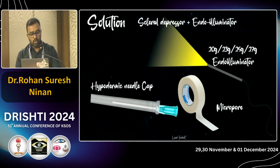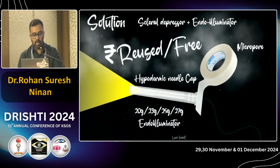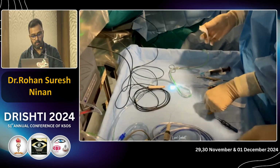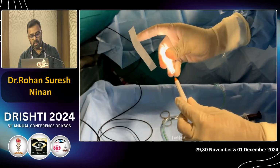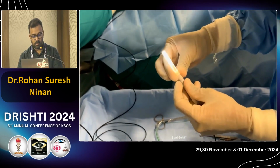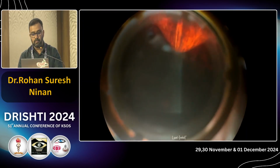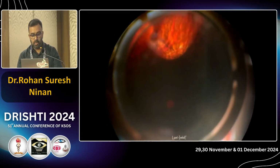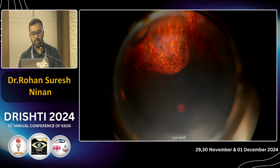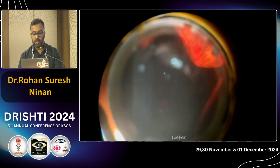So the endoilluminator was placed on a hypodermic needle cap and secured with a microscope. And all these materials are easily available in your operating theater. The video demonstrates how it is assembled. You can see the transclear illumination with the Lumindent, and this frees up the surgeon's hand for either base shaving or even lasering under depression.